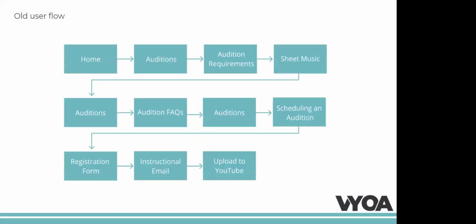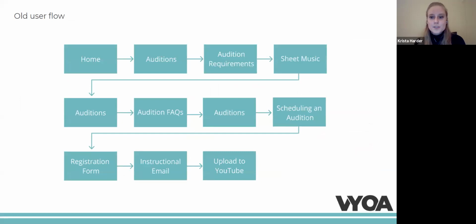We created this user flow to demonstrate the series of steps that a user had to take to submit an audition on the old website. Originally, the user had to jump back and forth between different pages to get a complete picture of the audition process. Because these pages didn't link to one another, the user had to navigate back to the auditions page between every step. They also had to wait for an instructional email before they could upload their audition to YouTube.